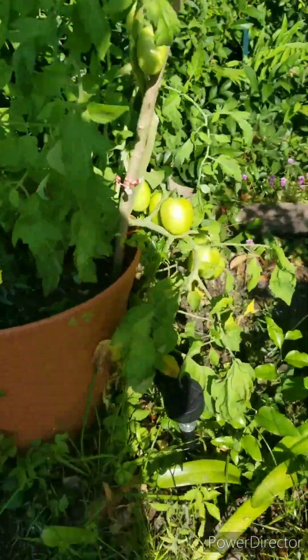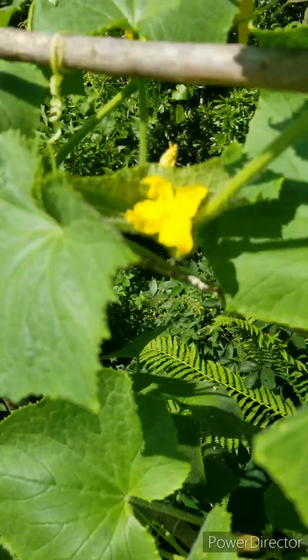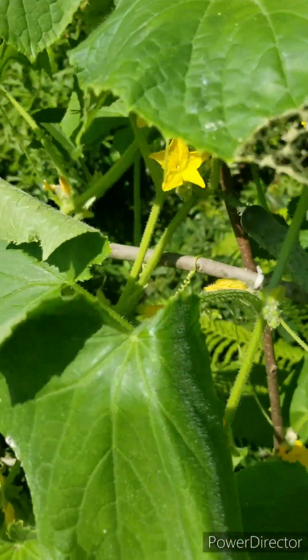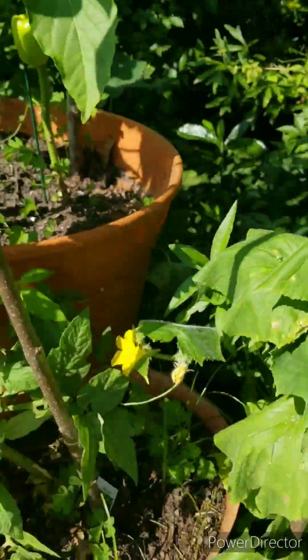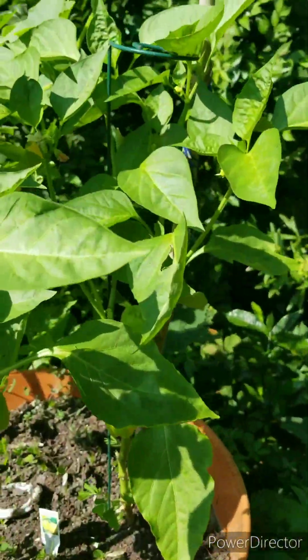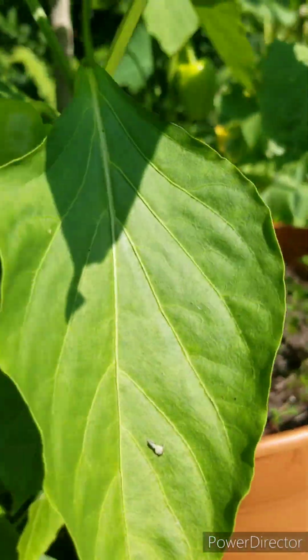2 containers here with Roma tomatoes, and I also have one down below that we started from seed, and I planted that directly into the ground, so we'll see how that one does. I love all the little flowers on the cucumbers. They're so cute to see, and especially when bees come and pollinate. And then here I have patio tomatoes, and then I have yellow peppers in here in this container.